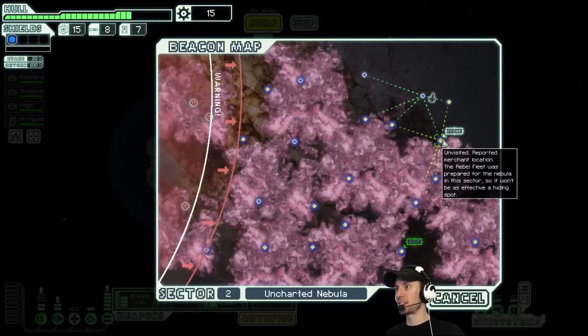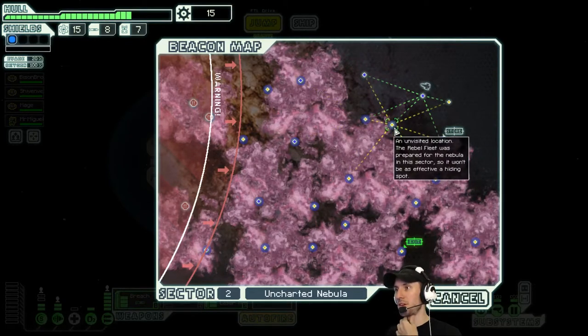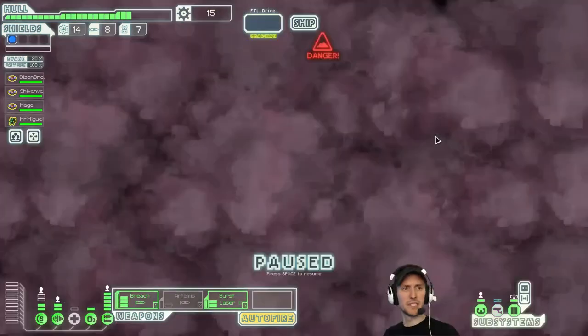Oh, there's a store in that sector. All right, I've got to go through other sectors. How many jumps? Ooh, it's going to take too many jumps. I'm going to jump to here, then to the store, because I did spend some of my stuff.